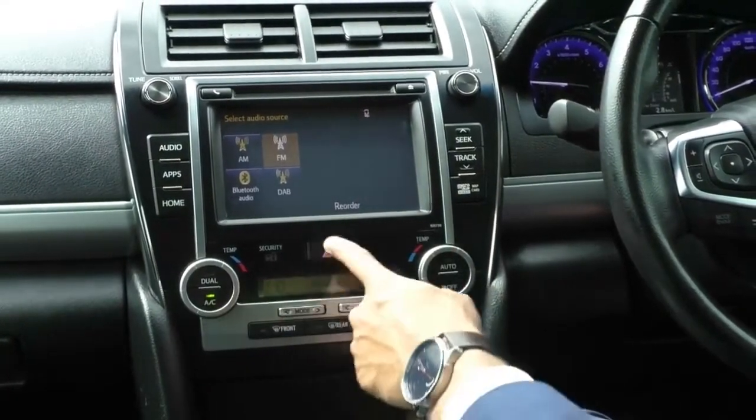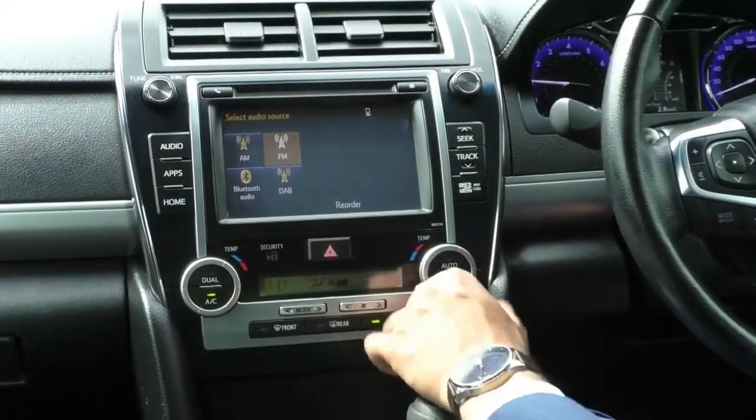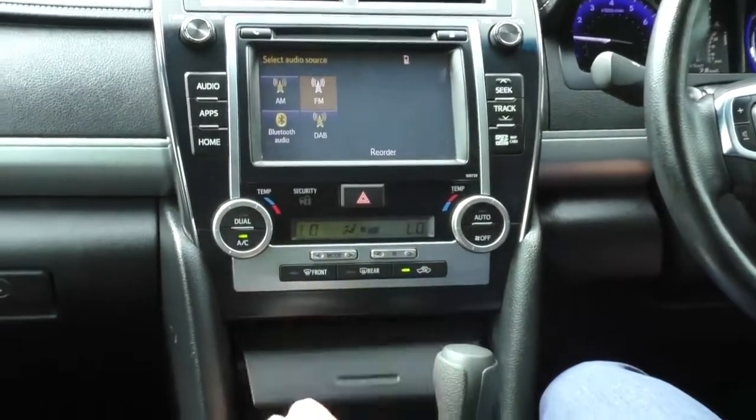Now below that is your hazards and your dual zone climate control. So driver and passenger have their own different temperatures. You can adjust it accordingly. There's a little LED display to show you what settings you're on. Down underneath that is your front and rear demisters.